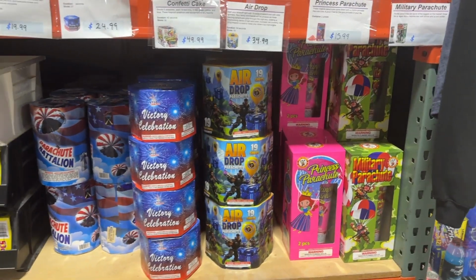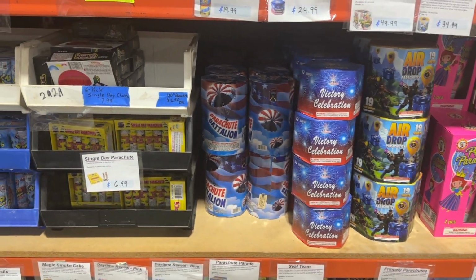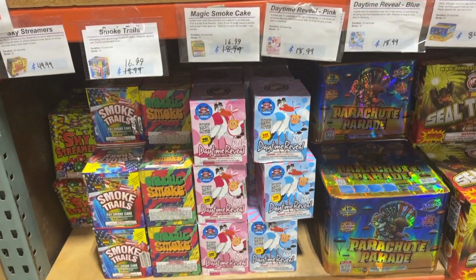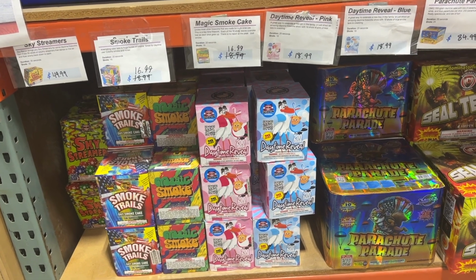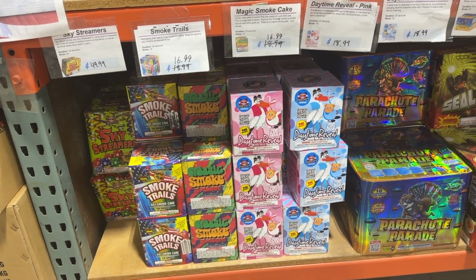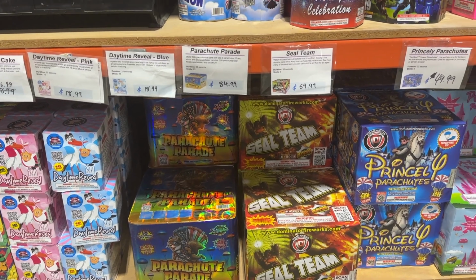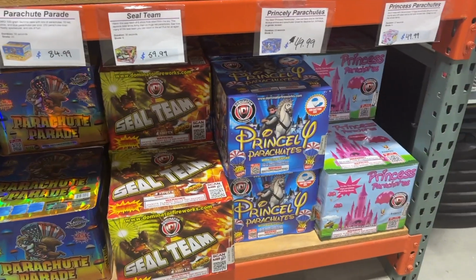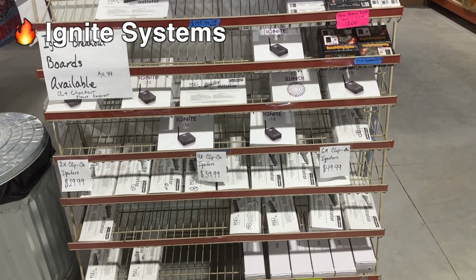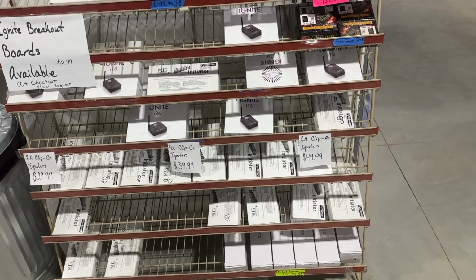Airdrop we just got from Great Grizzly, and it's a nighttime parachute cake, which is really unique. Other ones, and then down here we have more gender reveal options that are smoke cakes, and then the streamer confetti cake and smoke cakes. Parachute Parade has 250 parachutes in it. And then Princess and Princely parachutes. And then down below we have our Ignite systems in the 18 and 36 versions, as well as igniters.